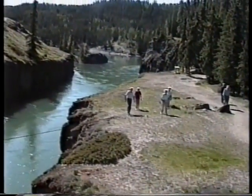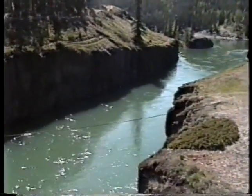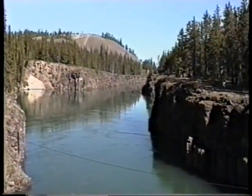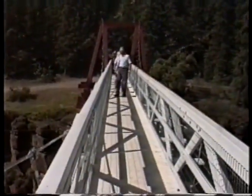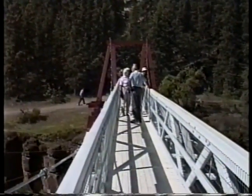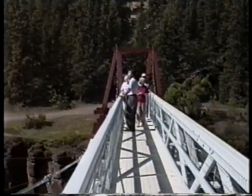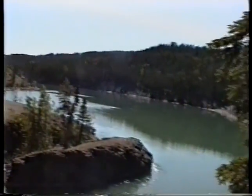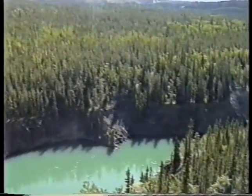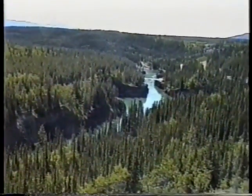and we stopped at Miles Canyon, which is the Yukon River. The Yukon River flows right around this corner and into Miles Canyon. Another shot of the Yukon River back at the bridge, or the gorge, or the canyon.